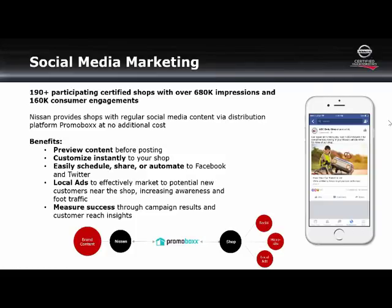A quick overview, we recently launched a social media marketing pilot where we provide Nissan co-branded social media content to our certified shops. We have a select group right now, over 190 shops that have received over 680,000 impressions on their content. So this is allowing us to push out certified content to our shops that they can post on their accounts, announcing that they're Nissan certified, helping them to drive business, to instill trust. And as Mike mentioned earlier, customers are looking for trust, empathy, and direction, and we're hoping with this content to provide that incentive for them.